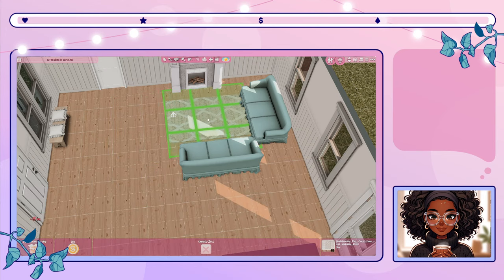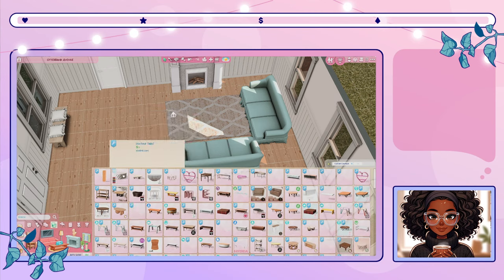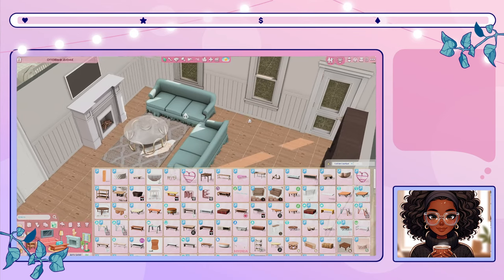Okay, this is cute. I like this. Can we get a coffee table? Oh, Le Pouf, you just never disappoint. Oh my gosh. Okay, I like this coffee table right here. Let's use this one. Oh, that is cute.